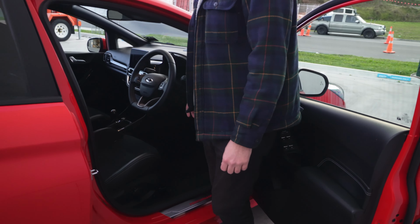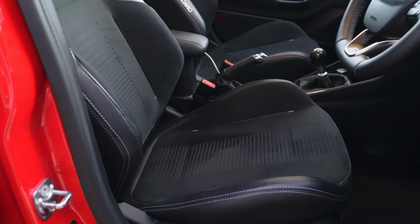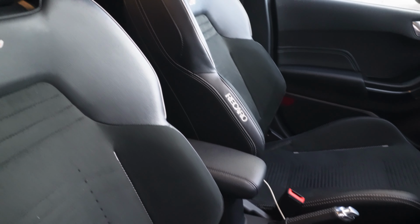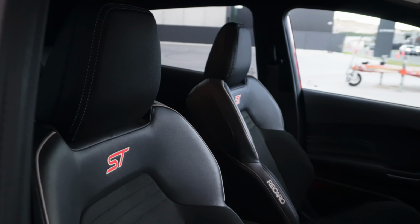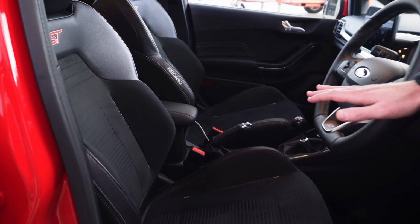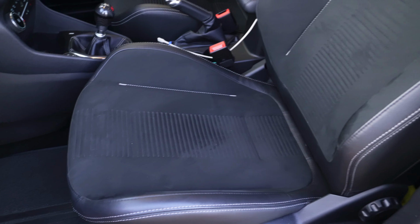Right, so we have a look at the seats. Like I said before, Recaro seats. I'm not sure if you can get right in there, but you can see they're quite heavily bolstered for, quote unquote, a hot hatch. Very tight. It takes a little while to get used to how tight they are, and it's definitely a big pro for me. They hold you in very nicely.